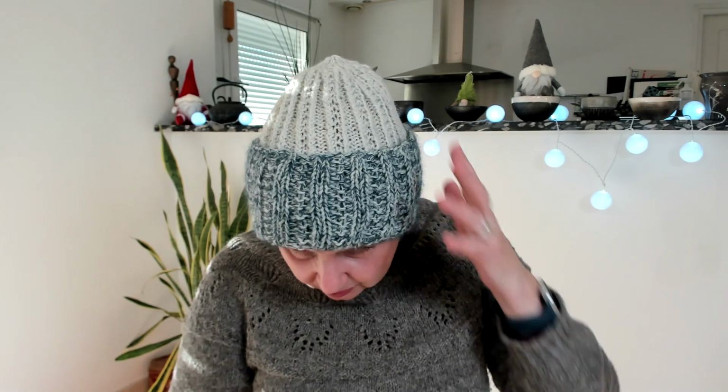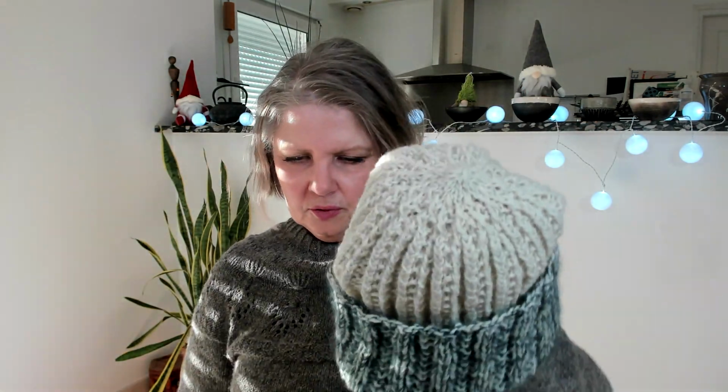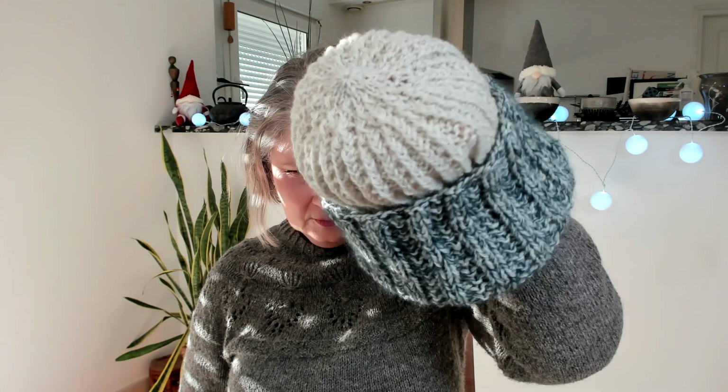I may do other ones with other types of yarn because it's a very easy pattern. It's a very easy stitch motif. The way the crown decreases are is beautiful. It's easy to make. No fuss, no problem, no questions, and you can wear it several different ways. So I'm very happy with it.